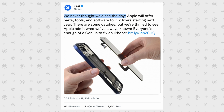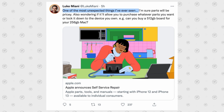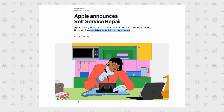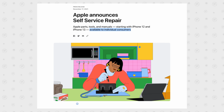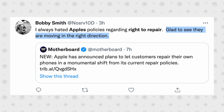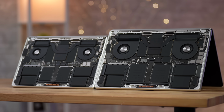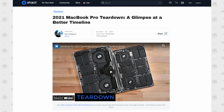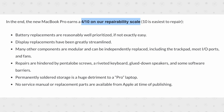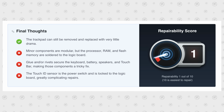Apple just did something that broke the tech side of the internet, something that many of us never thought we'd see in our lifetime. They announced their self-service repair program, finally allowing regular people to order genuine Apple parts to fix their own devices. This is an absolutely amazing shift in the way that Apple does things, making it seem like they're finally turning over a new leaf, especially after the release of the new MacBook Pro, which is far more repairable than previous MacBooks, earning a 4 out of 10 iFixit repairability score compared to the previous 1 out of 10 score on the Intel 16-inch model.